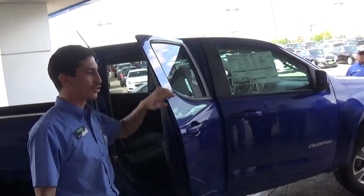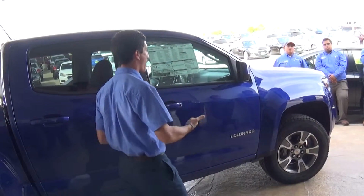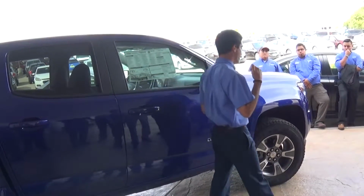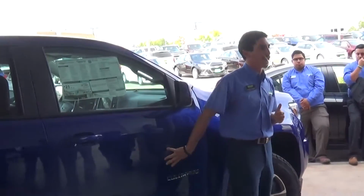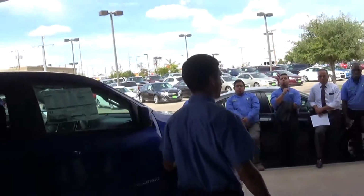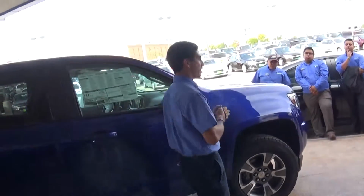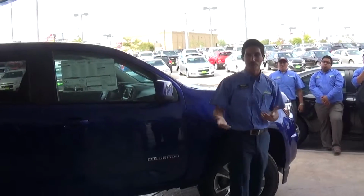They want to make this truck a daily driver, not only to the work site, but to your family, to church on Sunday, to your graduations. They want you driving this thing everywhere you go. Now, Chevy doesn't only think about the aesthetics, they think about the safety within the vehicle as well. They're there to prevent the crash. Now, you might ask, what do you mean by prevent?